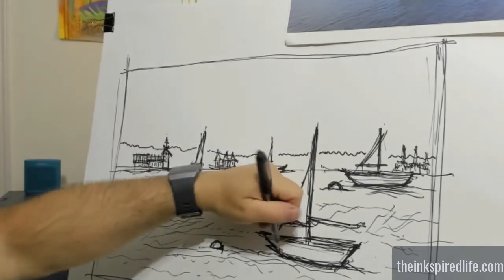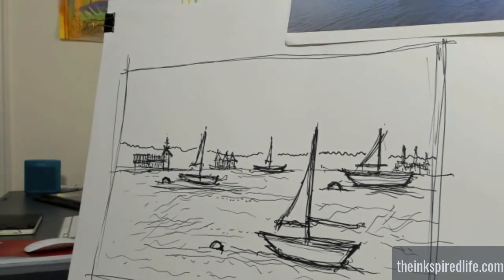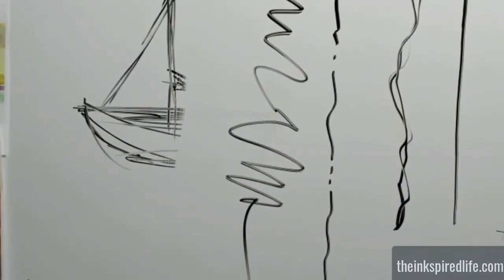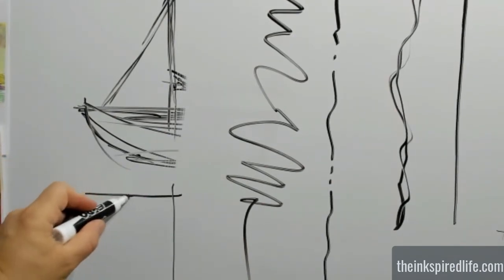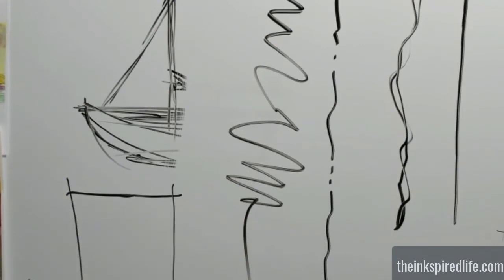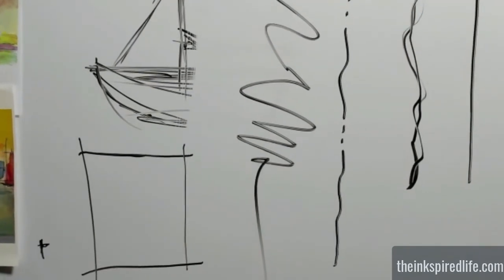So one of the ways to add shading in loose style sketches is to do a pattern like this. Let me do it over here first. There's a couple things. Let's just make a box. Now let's just say I want to add some shadows to it, or shading. So the way I'm going to do it is like this.